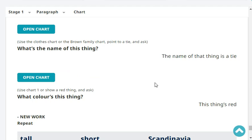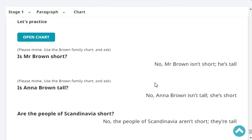That thing's yellow. Very good. Is Mr. Brown short? No, Mr. Brown isn't short. He's tall.